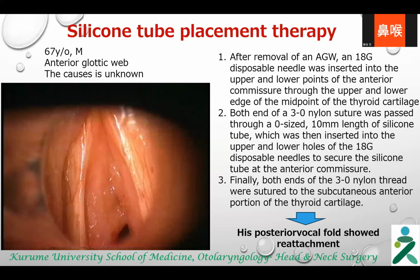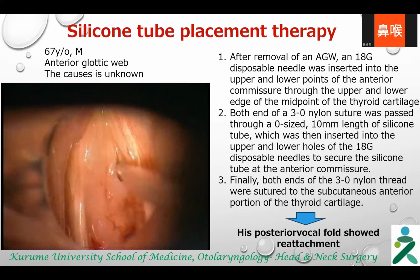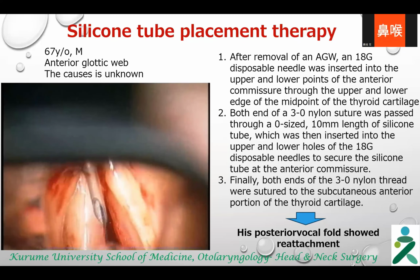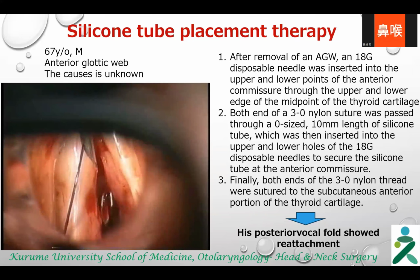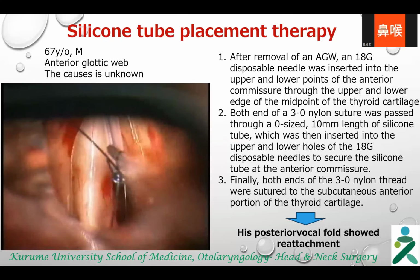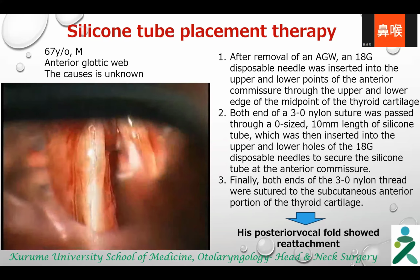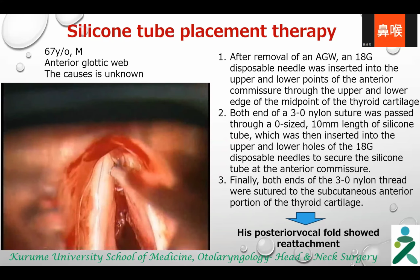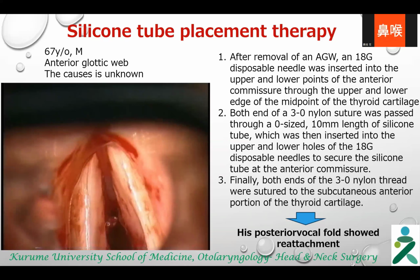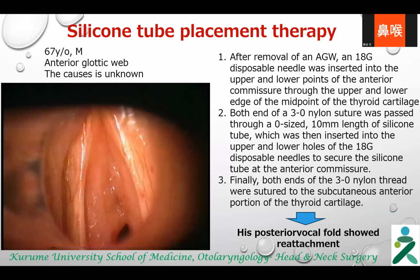I will show you silicone tube placement therapy for a 67-year-old male patient with anterior glottic web of unknown causes. After removal of the anterior glottic web, an 18-gauge disposable needle was inserted into the upper and lower points of the anterior commissure. Both ends of 3-0 nylon suture were passed through a 0-size, 10-millimeter length of silicone tube, which was then inserted into the upper and lower holes of the needles to secure the silicone tube at the anterior commissure. Finally, both ends of the 3-0 nylon thread were sutured to the subcutaneous anterior portion of the thyroid cartilage.